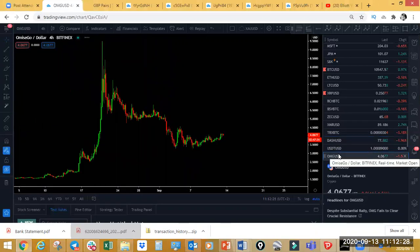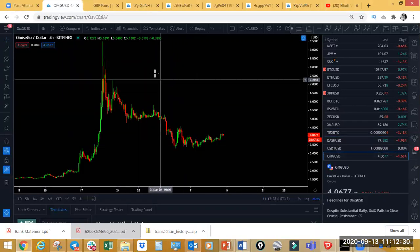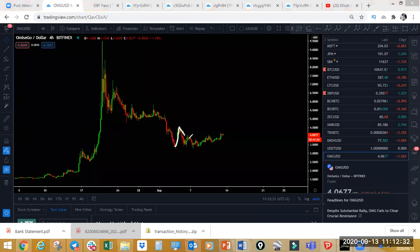Omisego is just going sideways here. We've got a pulsing move down, three waves down here. Looks like we've got another three waves here. Are we going to come down here, make a push to the upside, and then continue lower? Then that will be a corrective structure here.